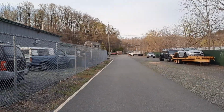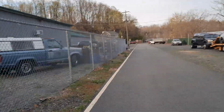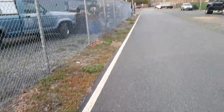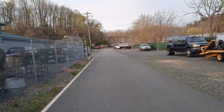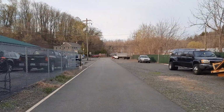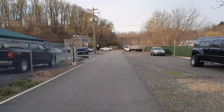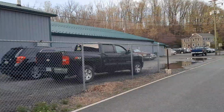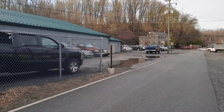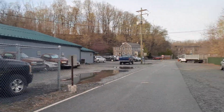First, we're going to walk up here. We're basically walking right next to where the main would have been. The main would have been right about where that white line is. That's 29 out there. And if you look just about where that red truck is, that's right about where the Green Lane Station sat.